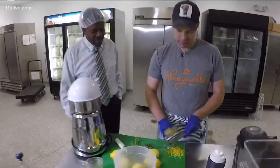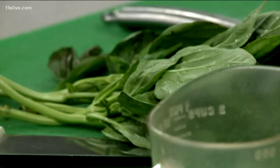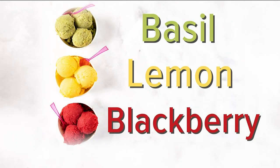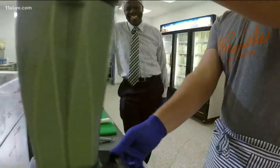So you're only taking just a little bit off the top? Yeah. Today, we are trying some made of lemon rinds, lemon juice, basil, and blackberries. So what do you call it? Basil, lemon, blackberry gelato. What else? You may think this combination seems a little odd, but as Jackson tells us, there's a method behind the magic.